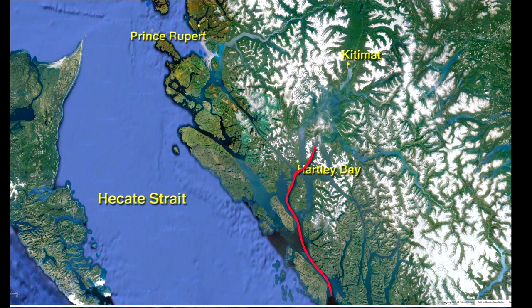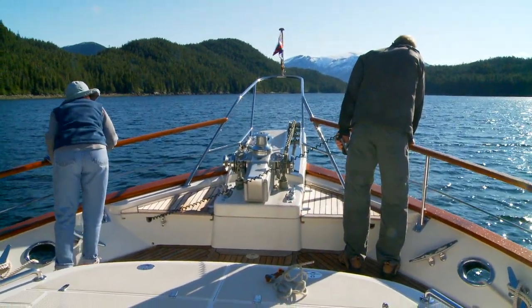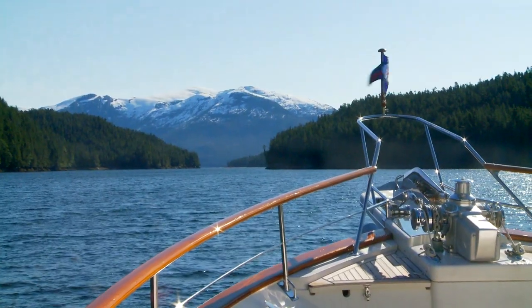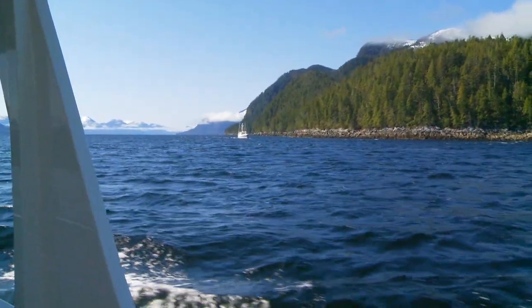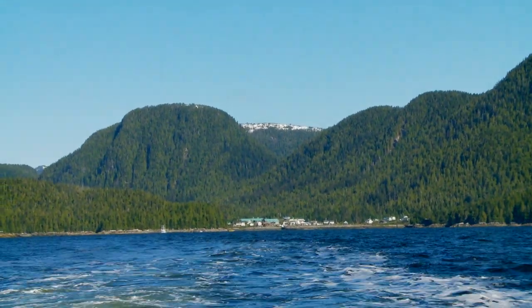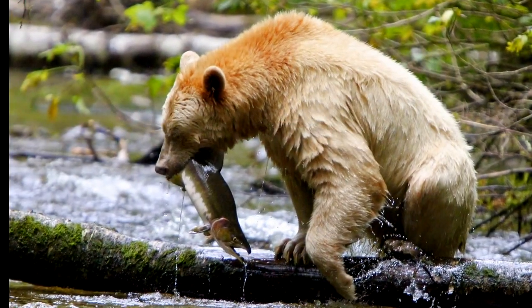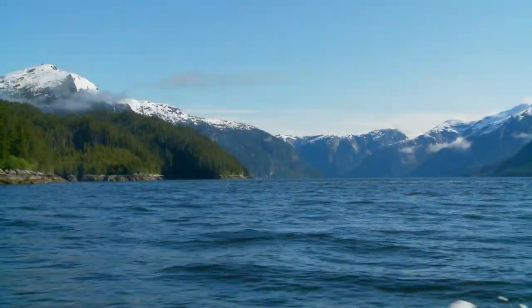We head inland towards Kitimat, and weather-wise we find ourselves in a different world. The Indian village of Hartley Bay is the jumping-off spot for entering the forest for a chance to see spirit bears. These white bears are unique to this one area.